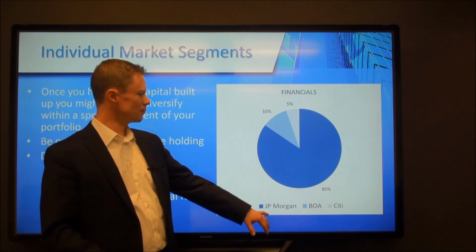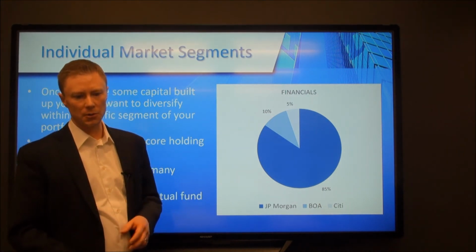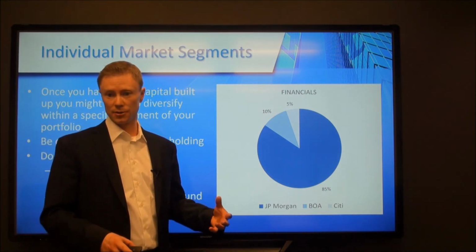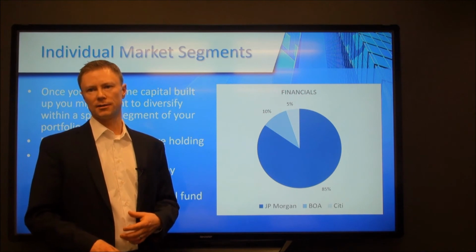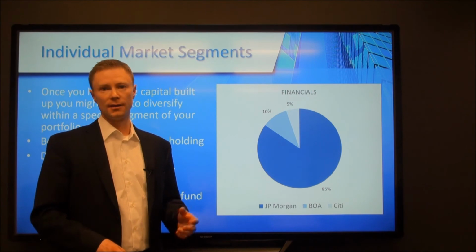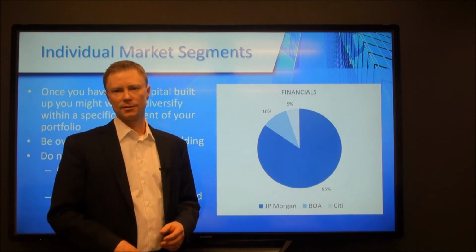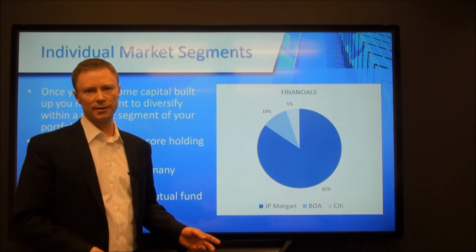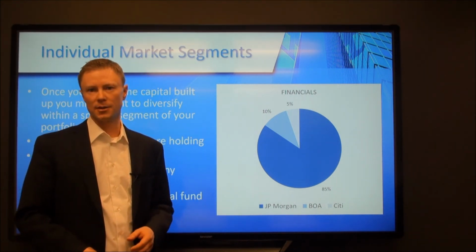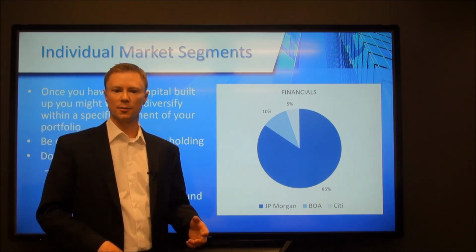We're also going to add some Bank of America and Citigroup at smaller percentages as a way to diversify the portfolio. If you're in a financials market segment, I wouldn't even recommend diversifying in that segment until you start getting a lot more money. There's no point in having 10 bank stocks just for the sake of having 10 bank stocks. Have the best of breed, and the next maybe 1 or 2 that have some potential for growth. If you know something's coming up or you've been following them, you really like them, and you want to add them in, that's how you start diversifying within your market segment.